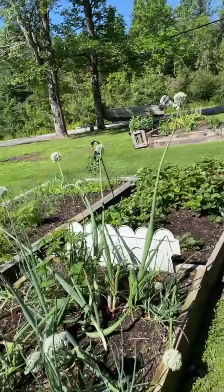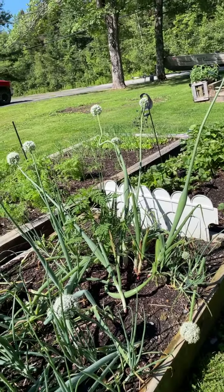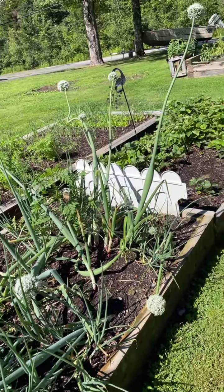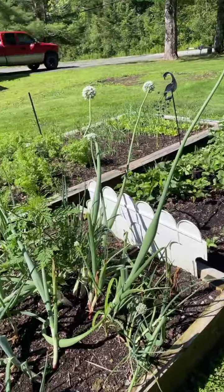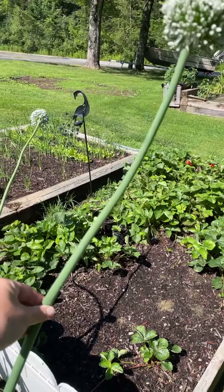And these ones with the flowers, I actually left the flowers for pollen. They're from last year. They reseeded themselves. We obviously forgot a couple in the bed. They're not really good for too much right now besides the flower, because this is hard now.